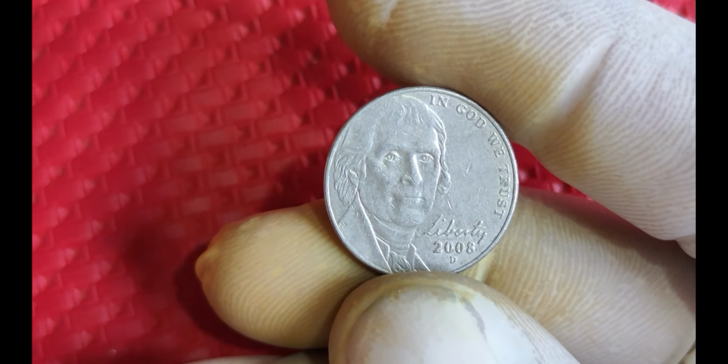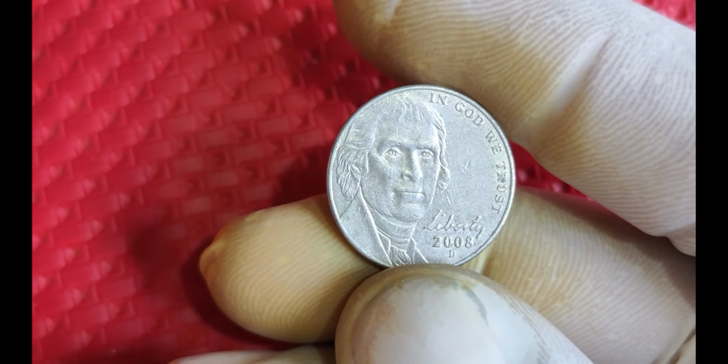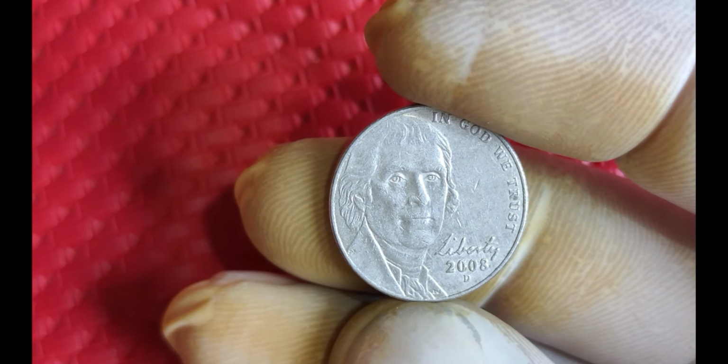So, do you think you might have one of these million-dollar coins hiding in your collection? It's time to take a closer look at your nickels. Who knows, you might be sitting on a small fortune.